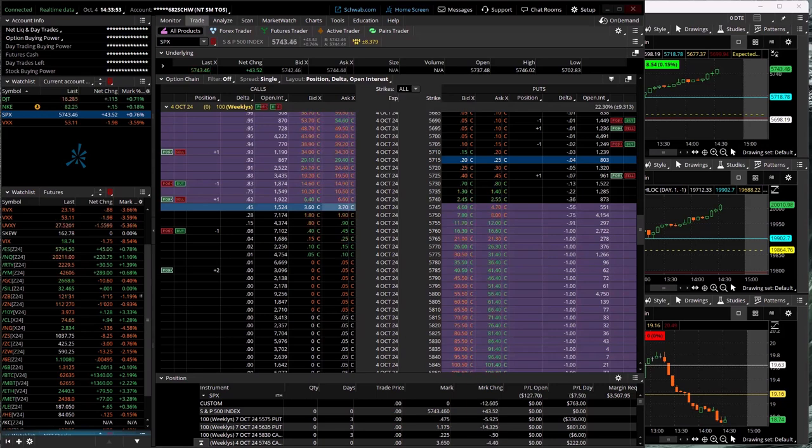Now, if we keep pushing, it'll benefit, but it's a feature on TAT, Moel. So if you don't have TAT, you can set it so if price goes so far in the money, it'll automatically take you out of the trade.